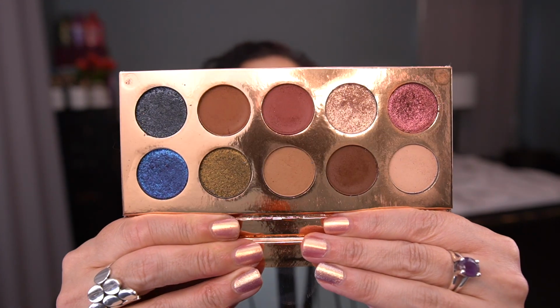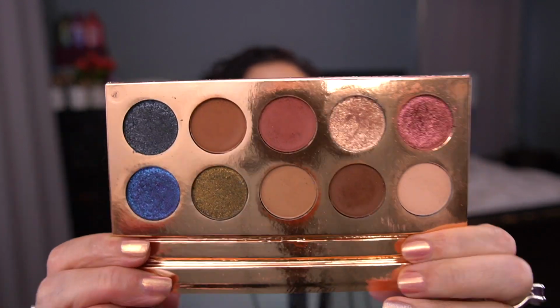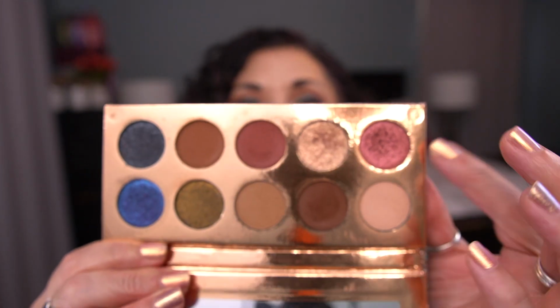Next up is by Dose of Colors. This is the Desi and Katie Friendcation palette. This one was really close to being on the chopping block. Really close. And the reason why is because I had it in this project for 2 months and I was not tempted to reach for it at all. And then I used the mattes, like these 2 mattes here and this brown matte for a look. I was like, let me just pull this palette out. And the mattes are really, really nice. I also used, I know I used this shimmer. I think I may have used this shimmer as well. I was very impressed. So it's not going anywhere.